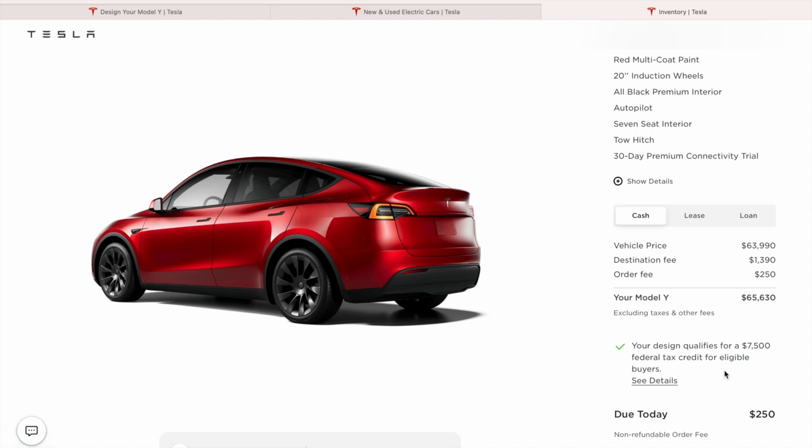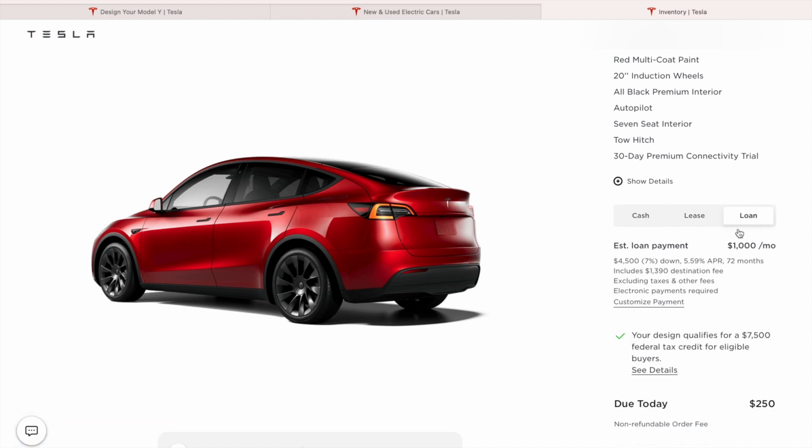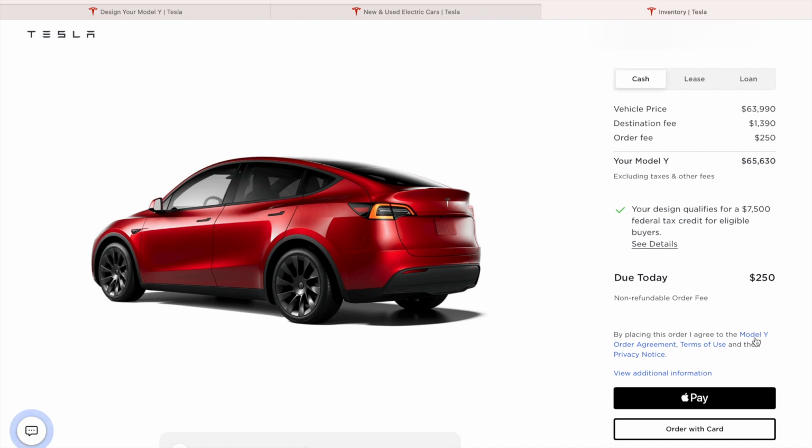So if you're going to get financing outside of Tesla, you'd also pick cash, and then you'd work with your bank or local lender to arrange financing for this. But you can also lease and finance directly through Tesla. I chose the cash option. And right now, today, you only have to pay this deposit of $250, and then once your vehicle is ready for pickup, basically, this forces you to download the Tesla app, and then you manage your delivery through the app itself. And it's quite convenient.